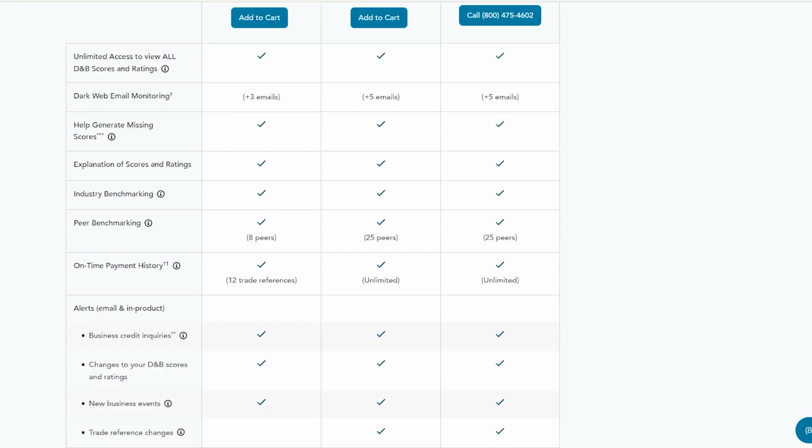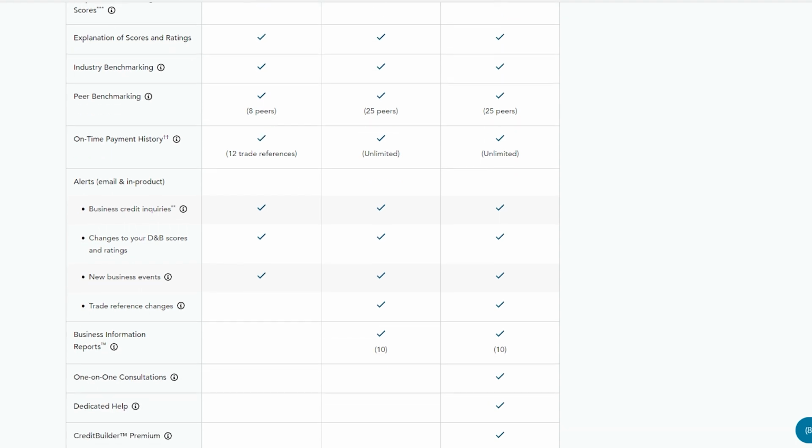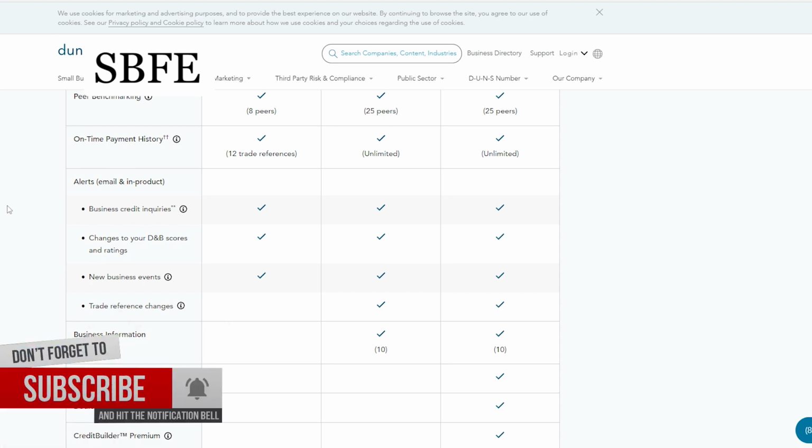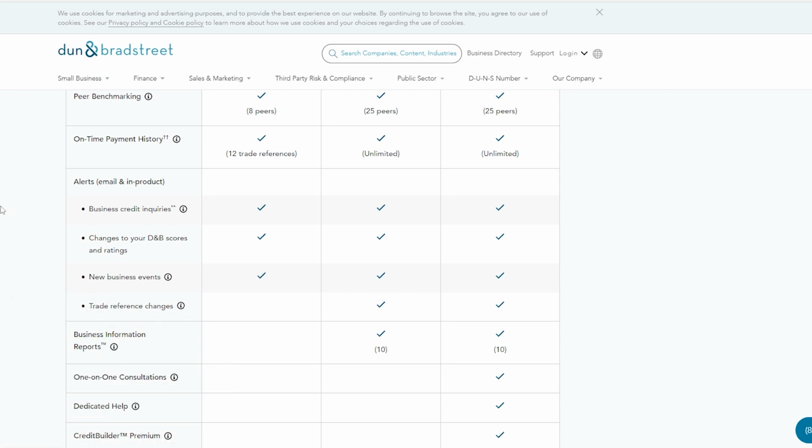And the main benefit to all of these, from what I can tell, and maybe I missed something, is that you can actually manually submit your payment histories to get them to report at all or to report faster. So that would be good because we don't want to completely cut off Dun & Brad. Dun & Brad reports to the SBFE, which is a huge data source that then goes out and gives that data back to American Express, Bank of America, etc. So they're all working together and ping-ponging back and forth data. So we do want to take the time to make sure that D&B is handled to a degree.